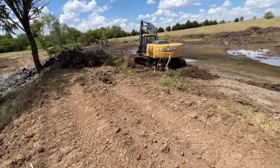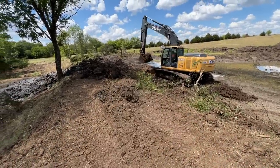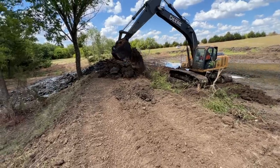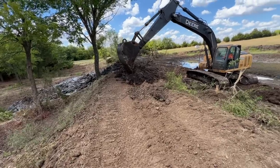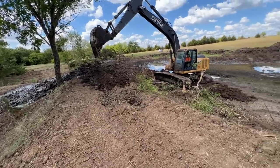So here he's taking some of the dry dirt from the bank that hasn't had water in a long time, and he's putting it on the dam here. Looks like he may be building the dam up some, and then he may just shove it off over the backside of the dam, but maybe he's giving the dam a little bit of height here with this good soil.